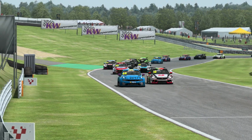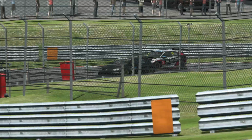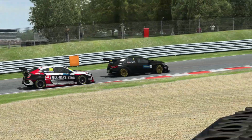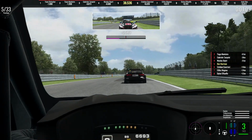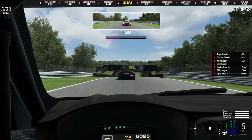So you can run AI races like I'm doing here against the rest of the 2020 field, and you can race on the ranked servers too, even if you only own a single car from the pack.